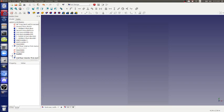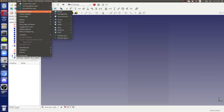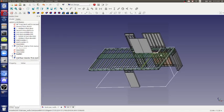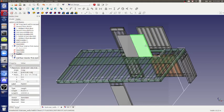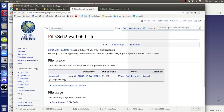So where did that go? That's view, standard views, fit all. So we just did that. And now you can take this module here and put it into 67. Is that 67?